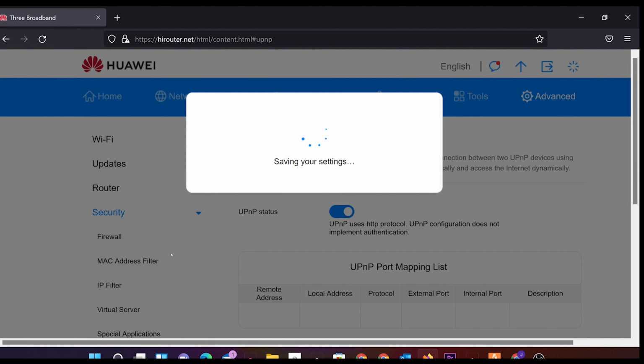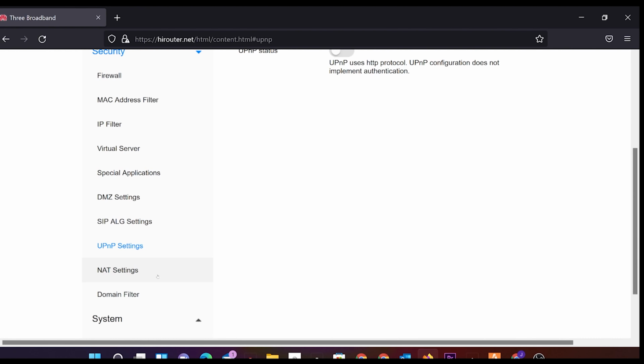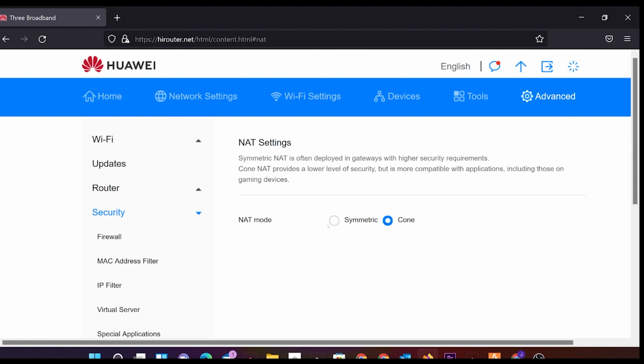Okay, anyways, if you go over to the next tab right here, as you can see, we've got our NAT settings. Now the NAT settings is really important.